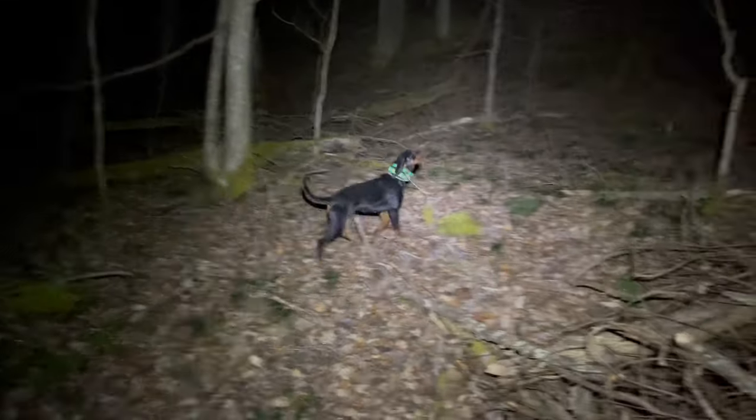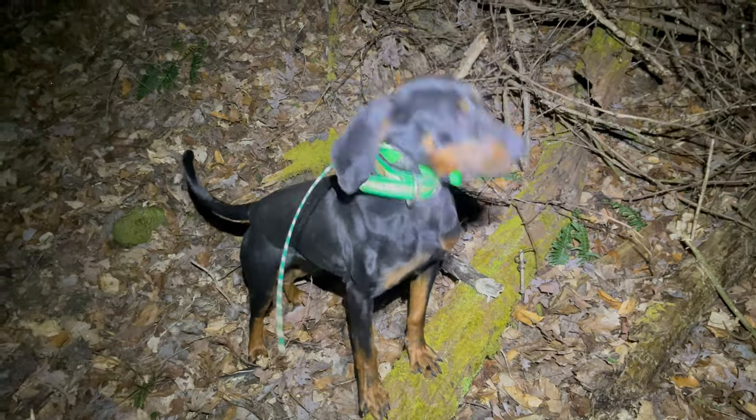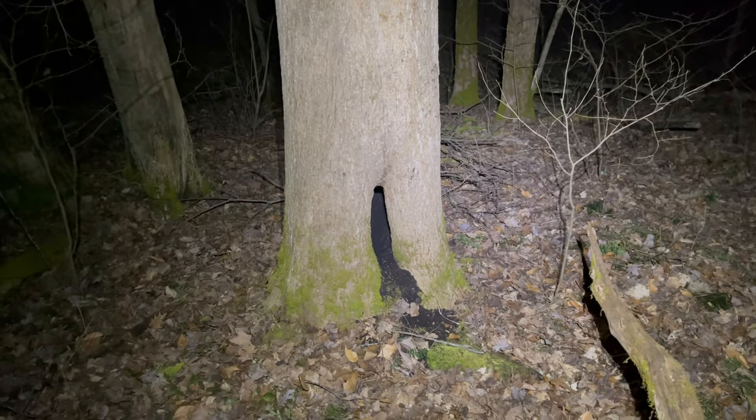I think this old coon's, watch her, she's trying to wind. I think this old coon may have put one over on her. Let me know down below. You call that a den tree? I mean, obviously, it's big enough for a coon to get in there. It's holler. I'll film it for you and let y'all see it.